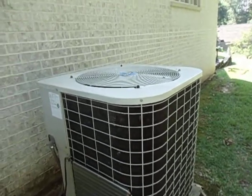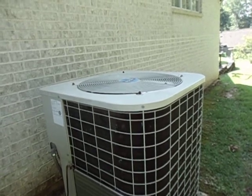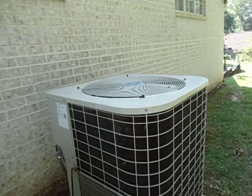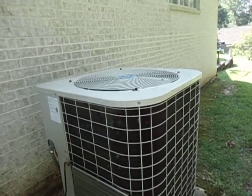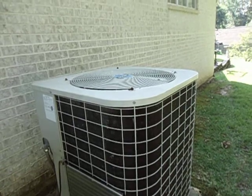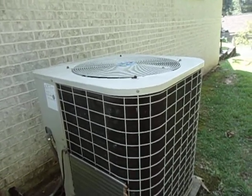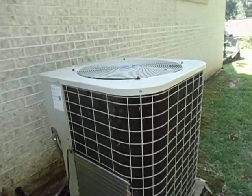So we had a brownout. My electrical provider is Southwestern Electric Power Company. The acronym is SWEPCO. And we had a brownout, and I couldn't get to the breaker fast enough to disconnect this AC unit, and the brownout resulted in a burned out leg on the compressor, so I lost the compressor.